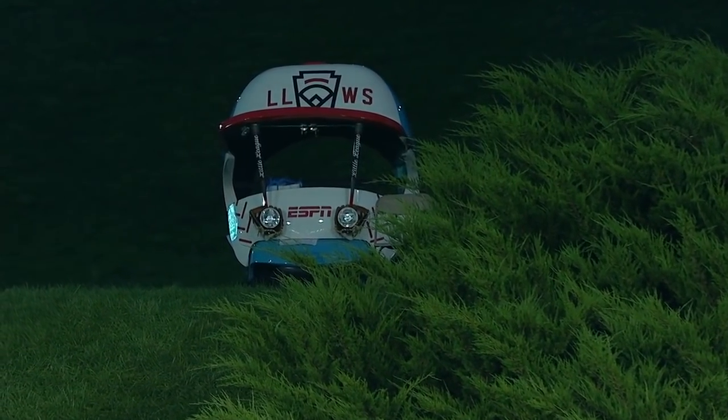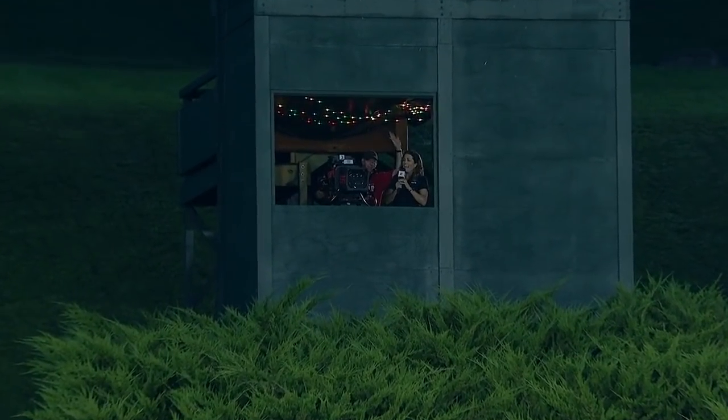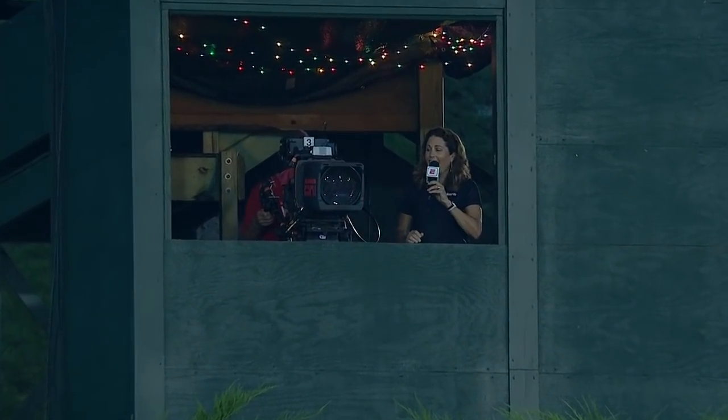I'm just hanging out in the center field in CK's. I don't know if you can see me. But CK has a shed out here. I don't know if he's named it yet, but I'm going to call it the She Shed for now. CK, tell us about this place.